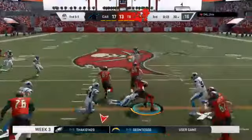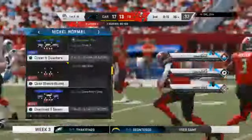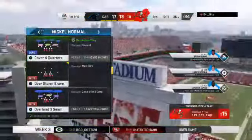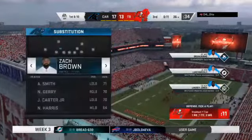Again, it's Jones. 6 yards the pickup, and that's a first down. A gain of 6. And the Buccaneers first down. 1st and 10 at the 36-yard line.